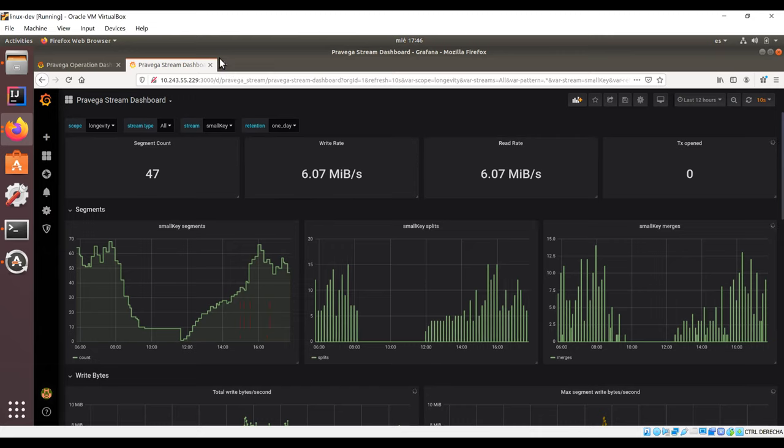All right, that's what I wanted to show quickly, just to see that the cluster is running and some of these graphs. Let me go back to the presentation. If you have any questions about this, I can come back to it and show some more.